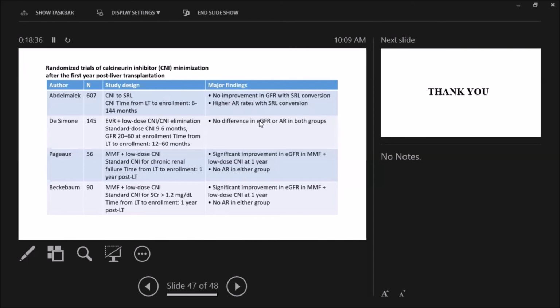Another one was done, everolimus plus low dose CNI versus standard dose CNI, with no difference in GFR or adverse reactions. However, a study was done of MMF with low dose CNI versus standard CNI for patients treated for chronic renal failure, with significant improvement in estimated GFR in the MMF and low dose group. However, in patients with chronic renal failure, the role of CNI may be decreased due to the effect on CNI pharmacokinetics in end-stage renal disease. Another study, MMF with low dose CNI versus standard CNI, in patients with creatinine more than 1.2 milligram per deciliter, showed significant improvement in estimated GFR in MMF and low dose CNI at 1 year.